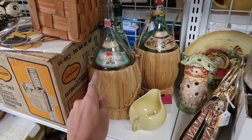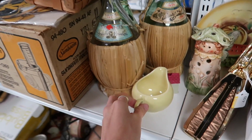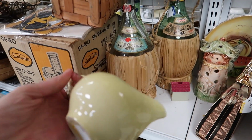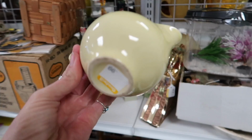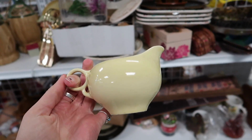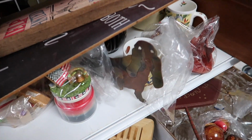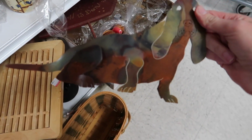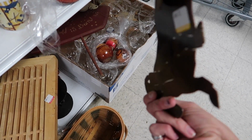And we've got some bottles. Now this creamer was 99 cents and I did end up grabbing this, but eventually at the checkout I did put it back because I realized there was a chip on the spout that I did not realize when I grabbed it. I've got a Basset Hound here and I did grab this Basset Hound.